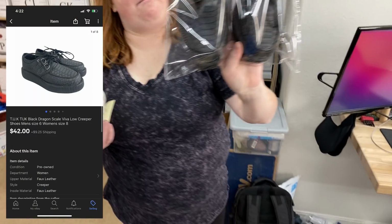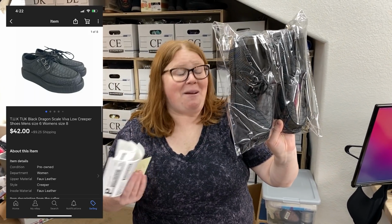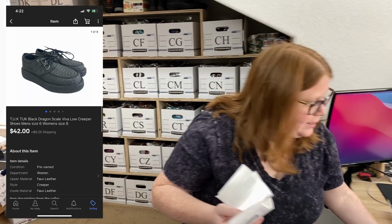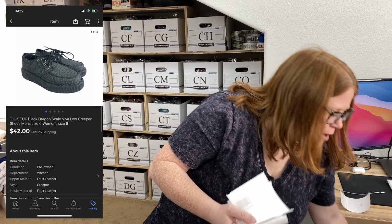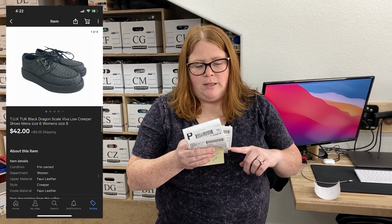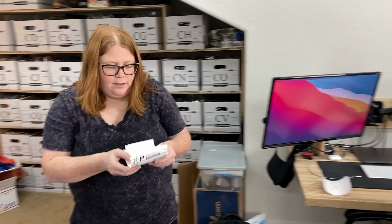The other thing in that bag was those Tuk, T-U-K. I'm not really sure how you say that. I don't know if the T-U-K stands for something or what, but I thought those were so cool. I did pay $11.99 for them at Goodwill, but I sold them for $42 plus shipping on eBay, so a really good sale. Very nice.